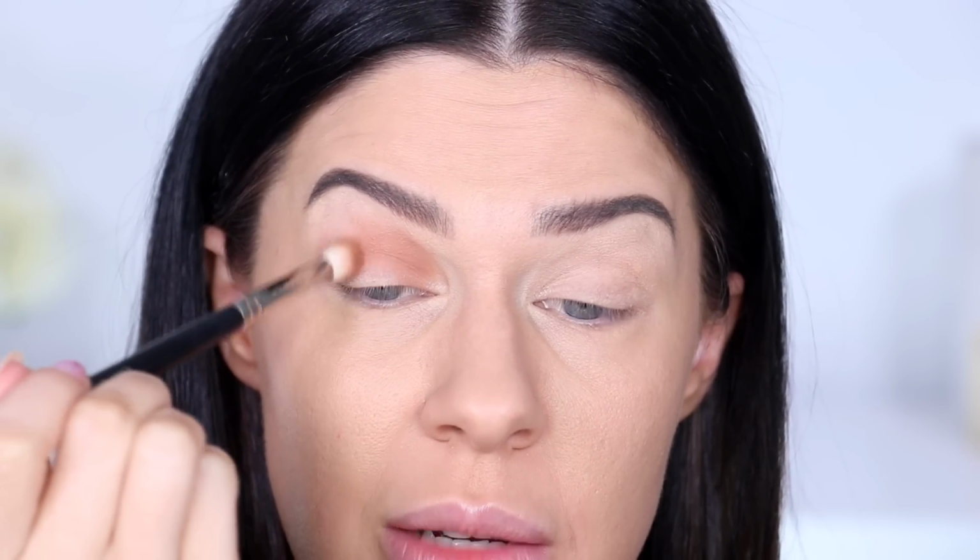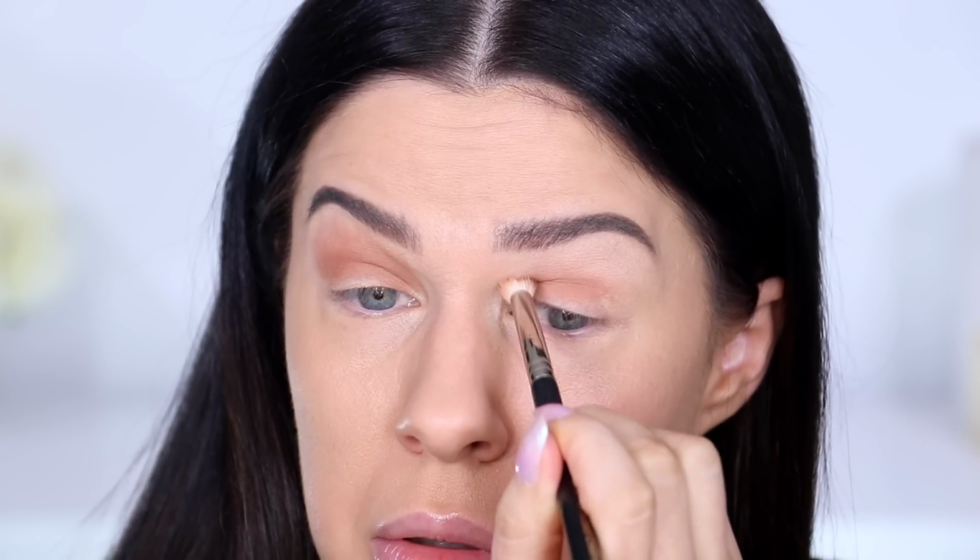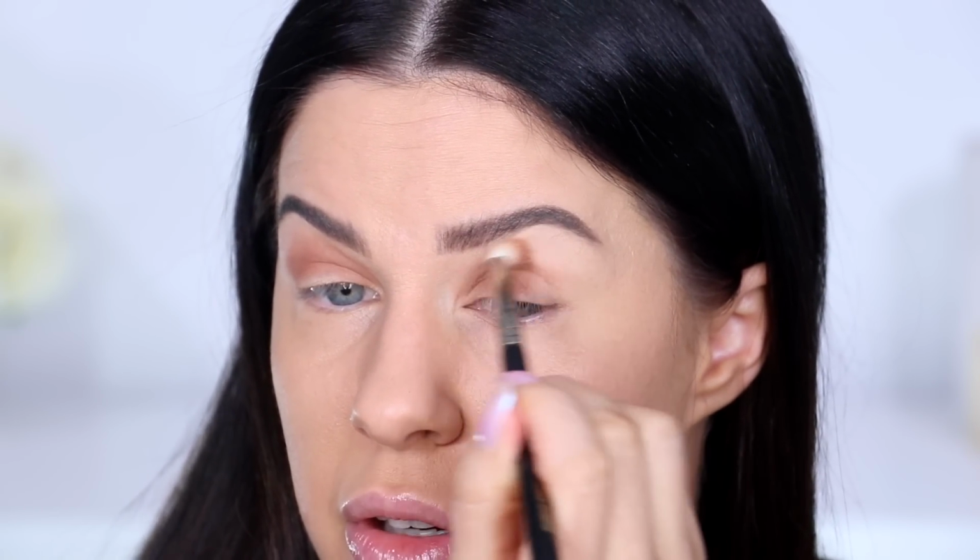So this is our E03 diffused crease brush, and I'm just gonna work this color all the way through the crease. They're really soft and velvety. Truly, she's done a fantastic job with the formulation of these. I love it. Blending that backwards and forwards and smoking it out through the crease as well.